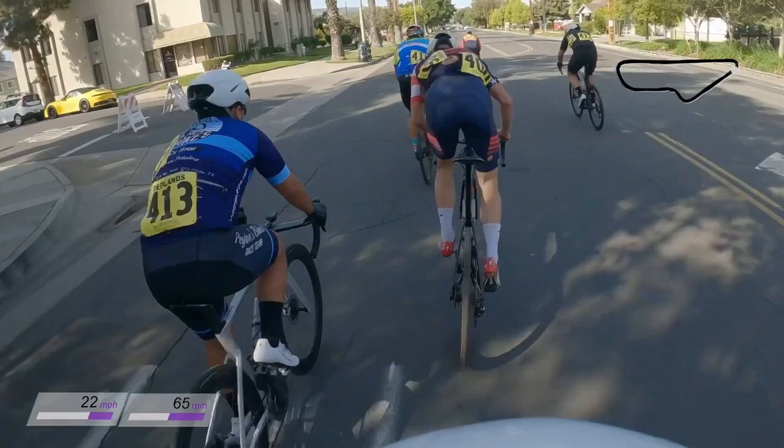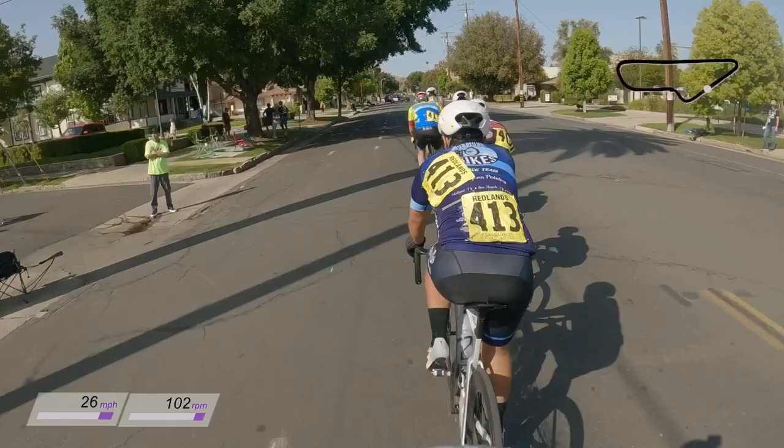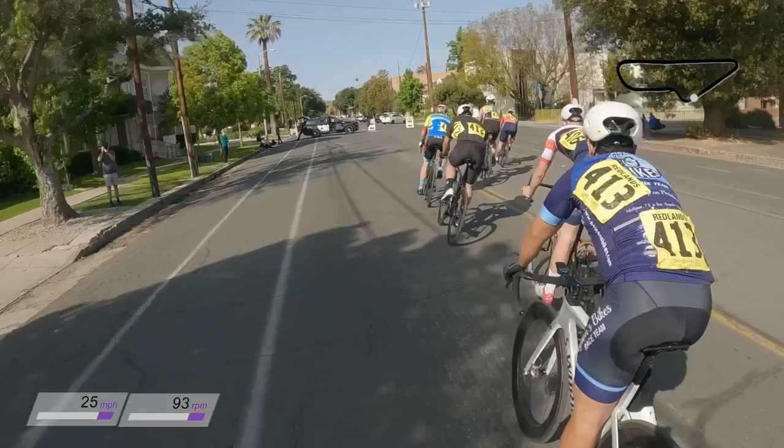So here I am. The field's starting to chase. I think they're getting kind of antsy. There's two riders up there. They've been away for a while now, so I think they're starting to chase now. And I'm happy. I'm happy because they're doing the work for me.